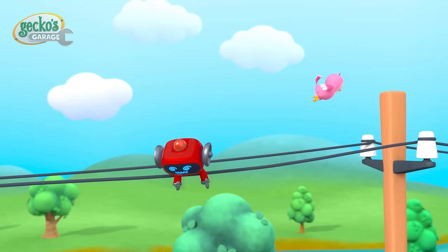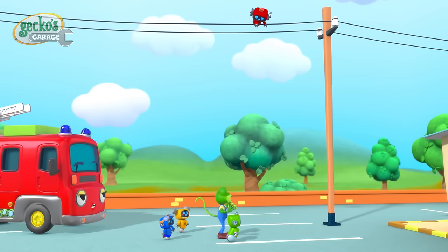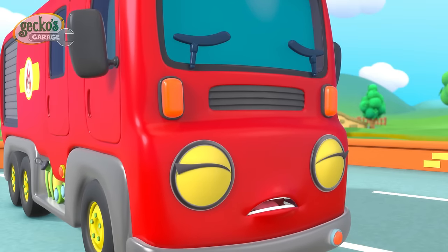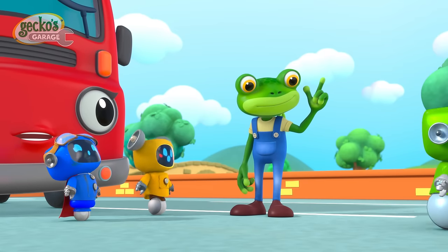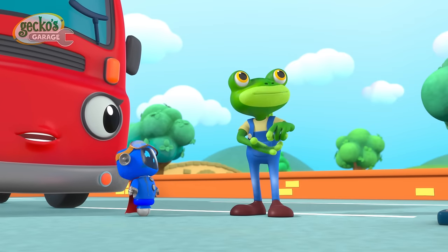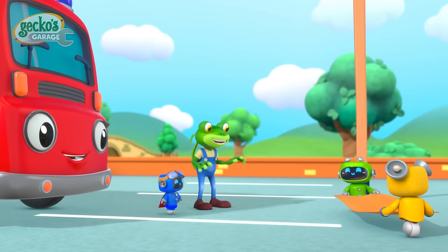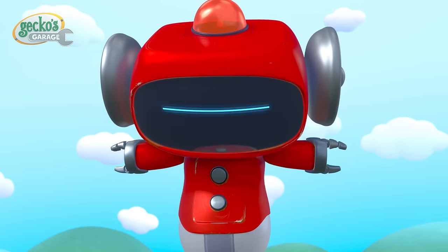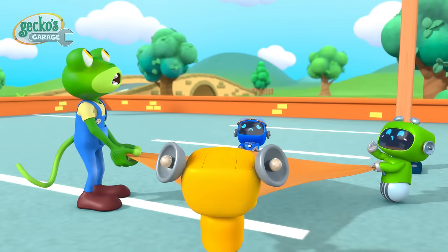Bouncing bots! Don't worry, Red. We'll get you down somehow. Green, Yellow, fetch a blanket. I have an idea. Red, when I say let go, you let go, okay? Let go! Oh!